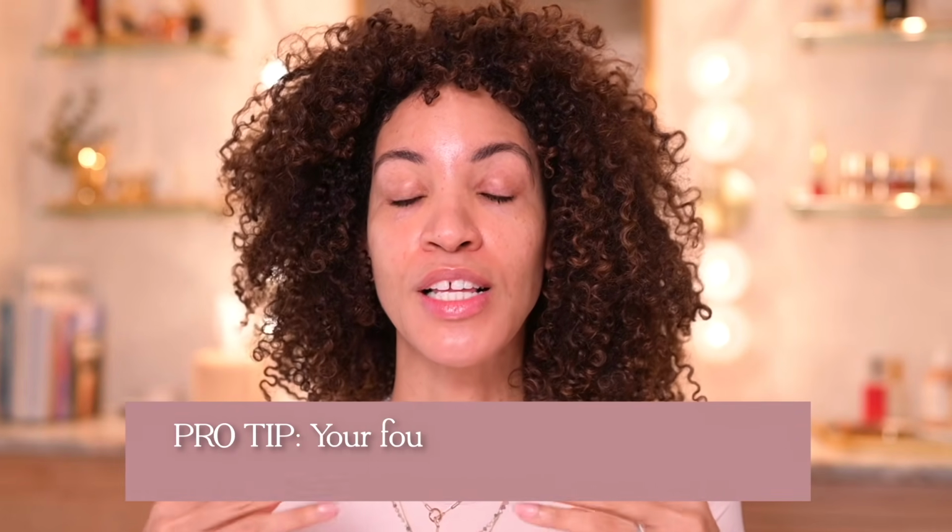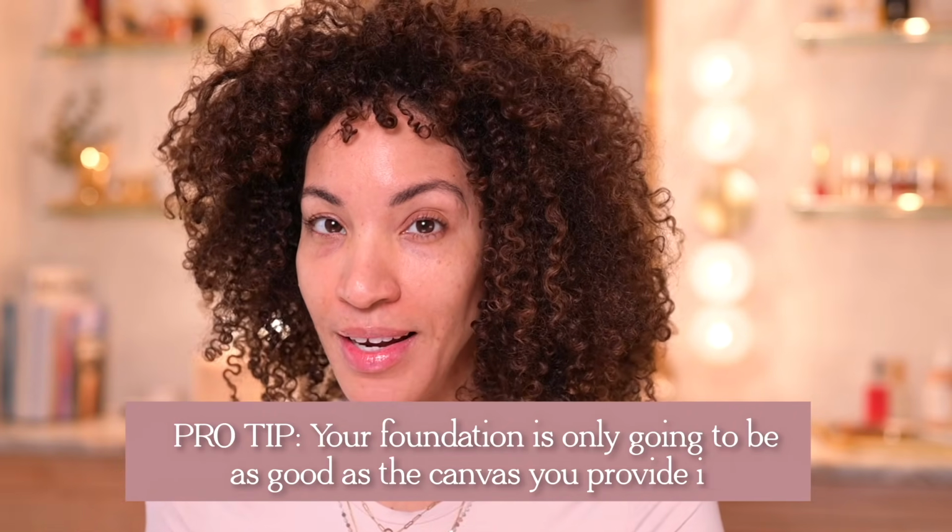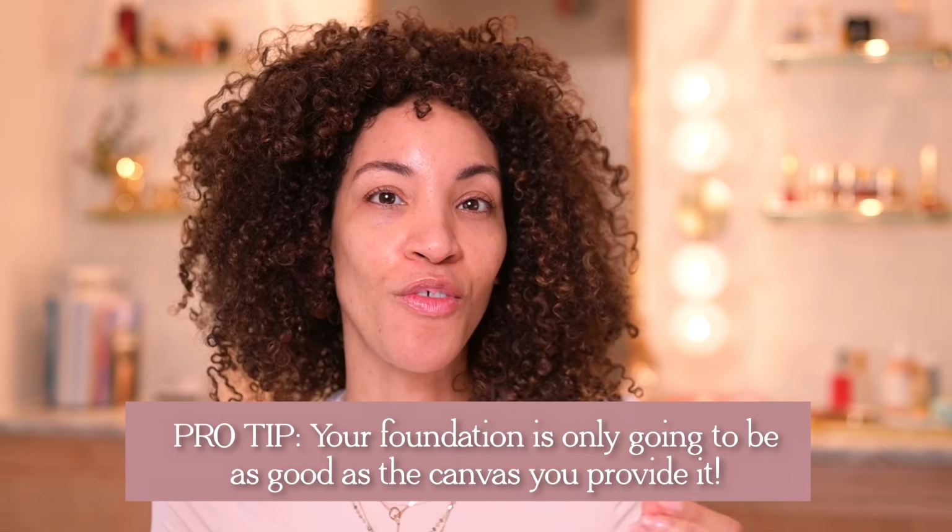Your foundation is only going to be as good as the canvas that you provided. So if you think of your skin as, let's say it's a wall, it's a base, and you just start painting over it, no dusting, because you look at it and you think, oh, it's fine. And then suddenly you notice there's cobwebs stuck in the paint. There's a little bug that was on the wall, now it's stuck in the paint. You're essentially giving your face the landlord special.